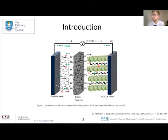And during charging, the lithium ions and the corresponding electrons dissociate, move across this porous separator to the anode, where the electrons go into the electric circuit. And during discharge, the similar redox reaction occurs, and the electrons go through doing work through whichever electrical equipment is in the circuit, such as a light bulb, back to the cathode. My presentation will be focusing on the cathode side of things and the synthesis of this lithium cobalt oxide cathode.